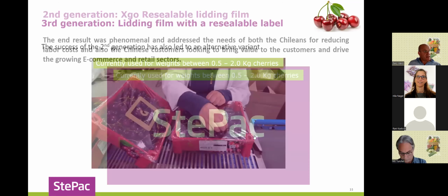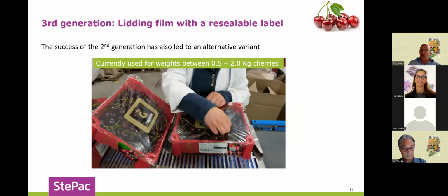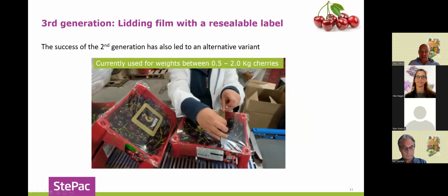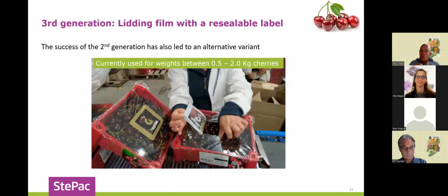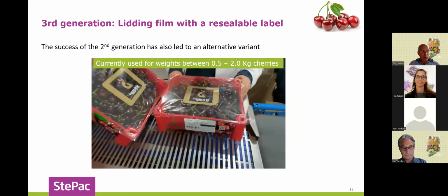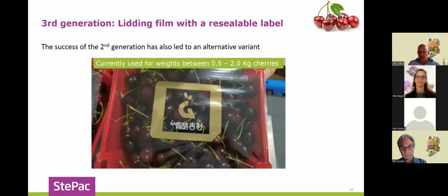Now, the success of the second generation has also led to an alternative variant in which a die cut is applied to the film, and then a resealable label is applied over the die cut. And this resembles the wet wipe solutions that you're all familiar with. And for many, this is more intuitive, in particular for the Chinese, the resealable label is more intuitive to them than the resealable lidding film that I showed you before. And this solution is also being used for sea freight of cherries from Chile and is growing in popularity.